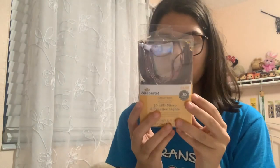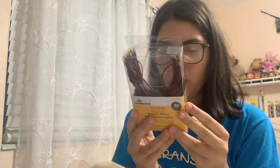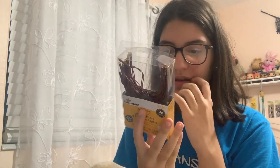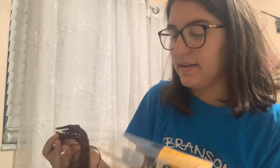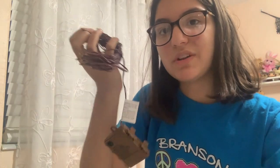This is the plan now. I'm gonna get these lights, and they're supposed to be orange, I believe, but again, I'm not sure. And I'm gonna run that on this wall and we'll see how it works. I'm gonna get batteries and we will be right back.